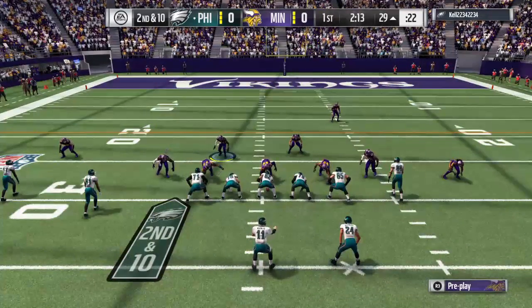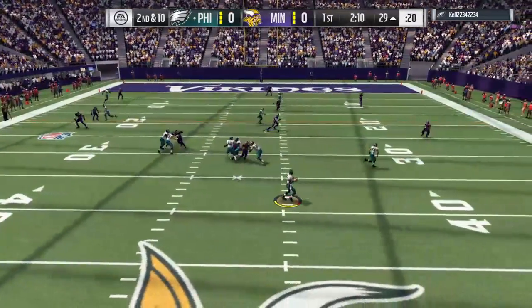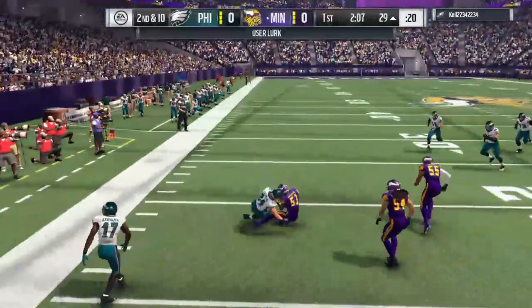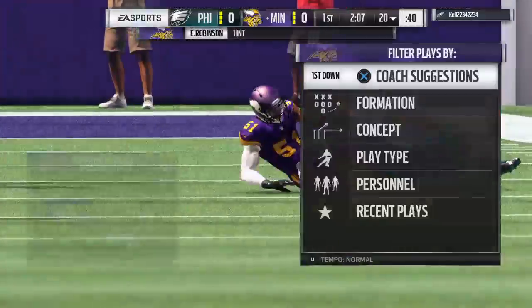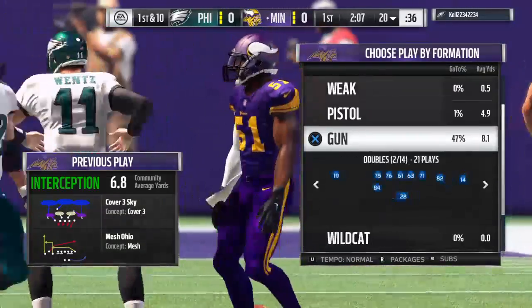Here we go. Once again here on 2nd and 10. Looking for Aguilar, and it's intercepted. A great read, and it's picked off. And a big turnover there as his guys will get the football back.